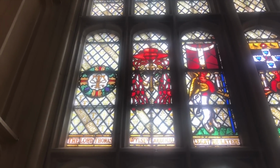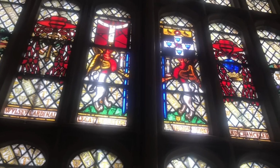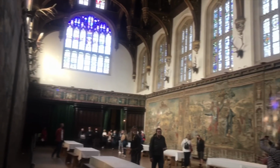Get a good close look here. His titles are listed at the bottom of the windows as well. A final look around the hall.